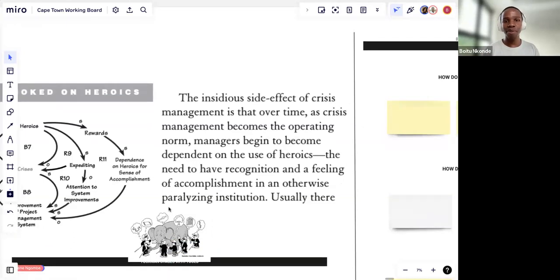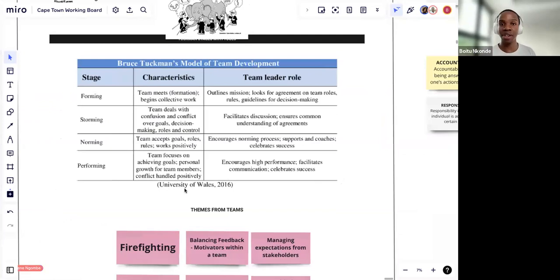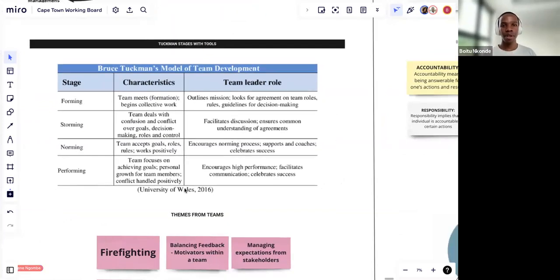So from the model or team development aspects, these are the different stages in which teams can find themselves. So from a forming stage, teams basically outline the mission, and we're looking for a shared agreement within that team environment in order to make sure that everybody feels included. And we're creating not only a cohesive, but an inclusive environment. So it looks for agreement on team roles, rules, guidelines for decision-making.